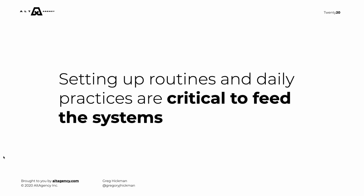and applications. As I started looking at this, I realized that many of the things that I wanted, and that my clients need, and that you might need watching this, is really how do you design your days and your weeks to create the inputs that feed the machines and the systems that you are creating, which really is just about how you set up routines and daily practices, because they are critical to feed the systems. They are critical to feed many of the assets.